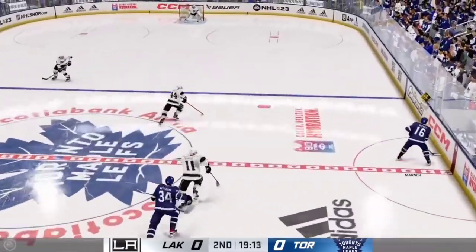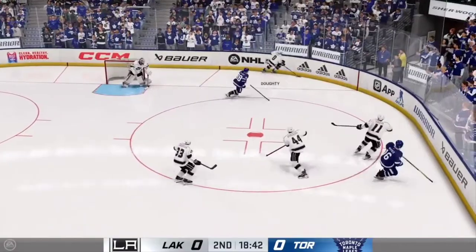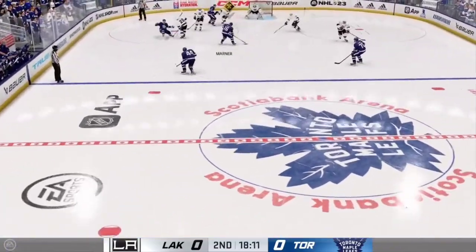Ray, we've already got 20 minutes under our belt here. What are your thoughts on this one so far? Can't be too surprised this game's scoreless. There's been very few shots on goal, no pace to it. It was really a sloppy, boring period.